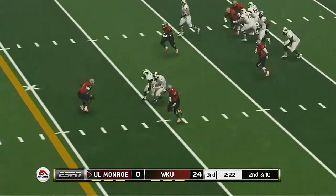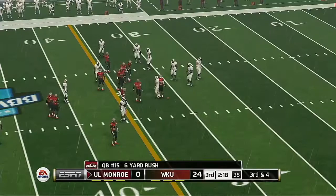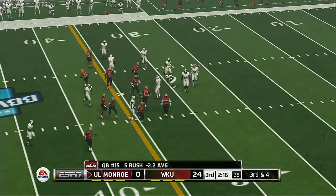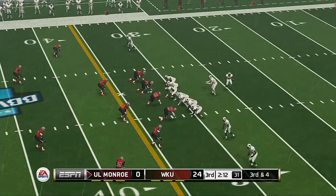Now he tries to buy some time. Brought down at the 31-yard line. The quarterback trying to make a play. Well, he did a nice job of getting some yards there on the scramble, but he needs to learn to slide to avoid those big hits.